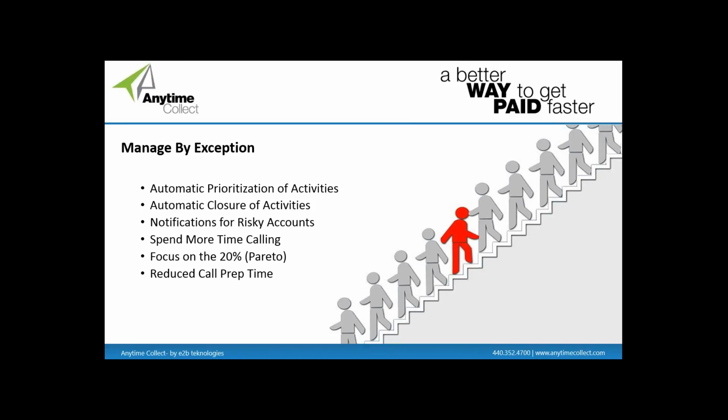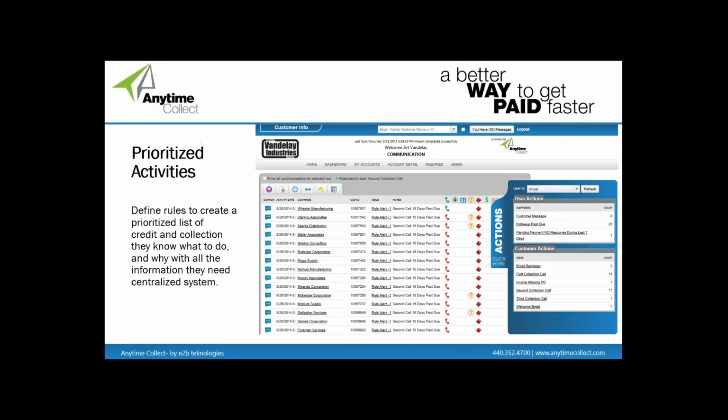We're also going to be able to help you with the management by exception to reduce your call prep time, because all your information is going to be right there at your fingertips. I'll give you a couple screenshots here. We are going to do a live demonstration, but I want to talk about some of the key components of the software. Prioritized activities.